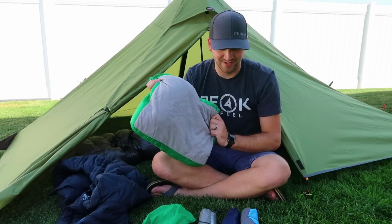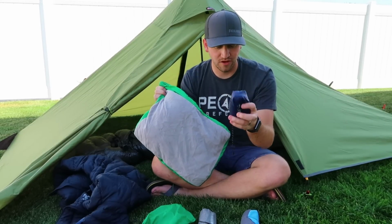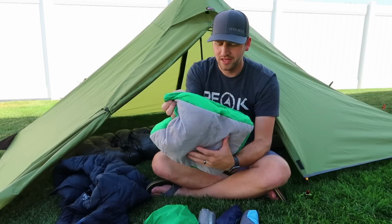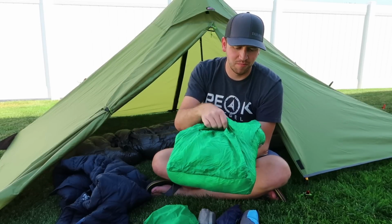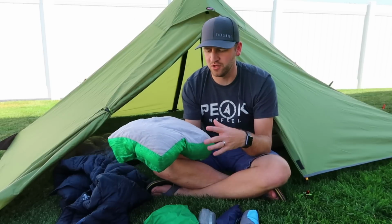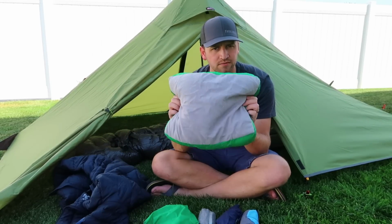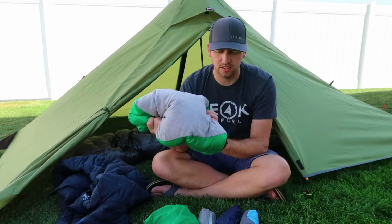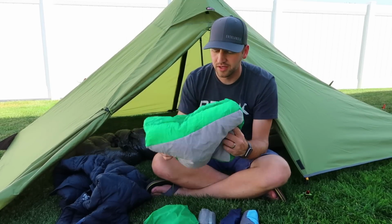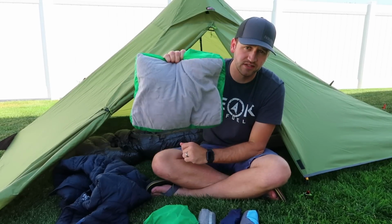And so what I have done with this actually is brought this as well as my Cocoon Pillow, and I partially blow up the Cocoon Pillow into the pocket here of the down pillow, and it's a fantastic sleeping experience. But this is a little bit heavy, and takes up quite a bit of space in your pack compared to some of these blow up options. So if that's not a worry for you, then this is a great way to go. But that's a good option.